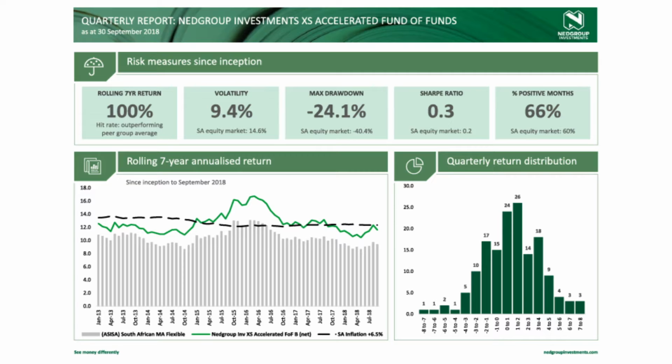We also see that 66% of the monthly returns have been positive, and that over a rolling 7-year time horizon, the fund has 100% of the time outperformed the peer group. This can be seen in the graph on the bottom left-hand side, which shows that over a rolling 7-year period, which is the targeted time horizon of this fund, we have outperformed the peer groups at every time horizon.